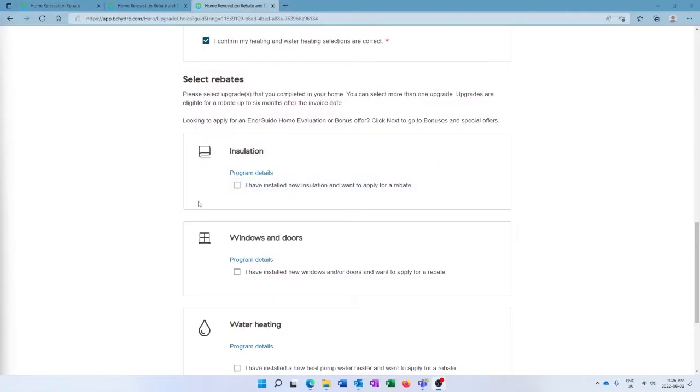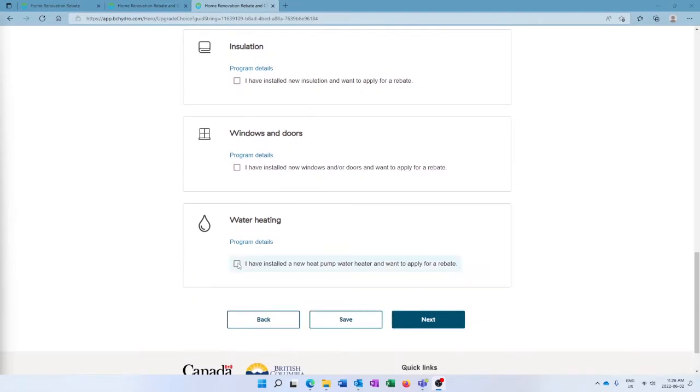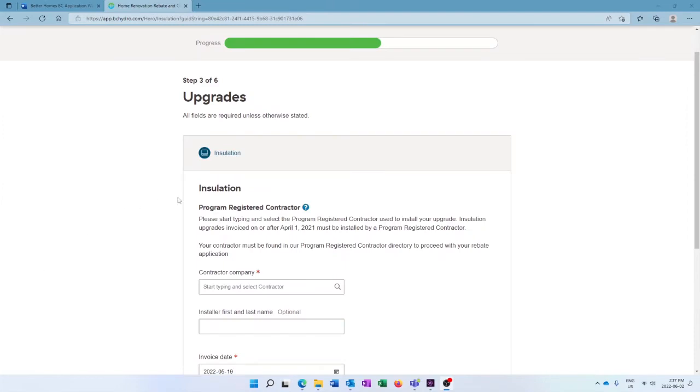As you continue, this is where you'll select the type of rebates that you're going to apply for. So are you doing the insulation, windows and doors, and or water heating? Just click those little boxes if you are, and click next. Step 3 is about the upgrades themselves.